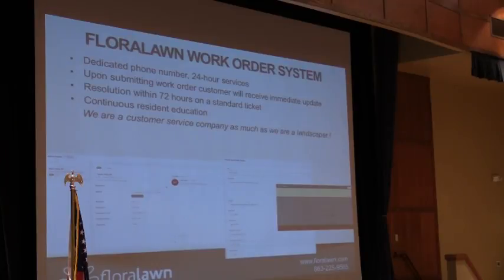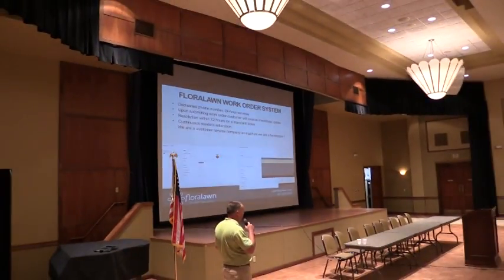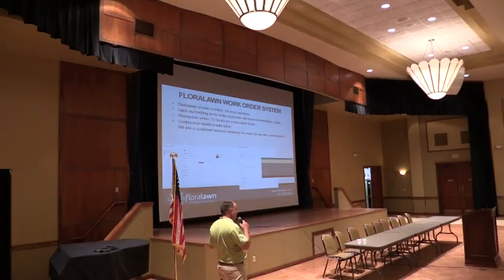Resolution within 72 hours on a standard ticket. I like it lower than that. The whole customer service thing beats hard with me and my heart. The faster we can get them done, the better off we are and the happier you are.